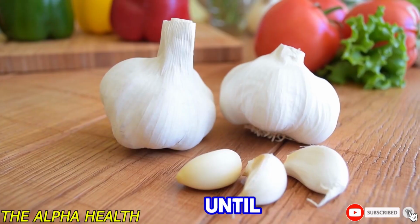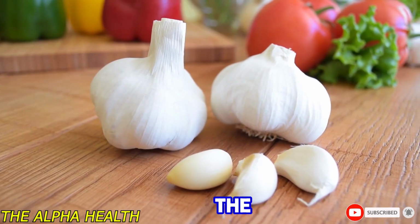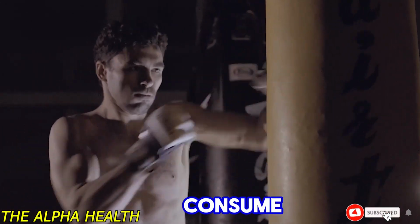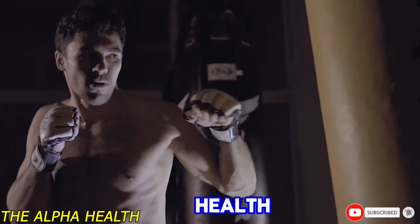Stick with me until the end, because I'm going to break down the science behind these superfoods and reveal the best ways to consume them for maximum impact on your health.